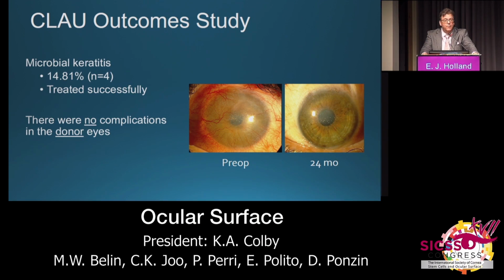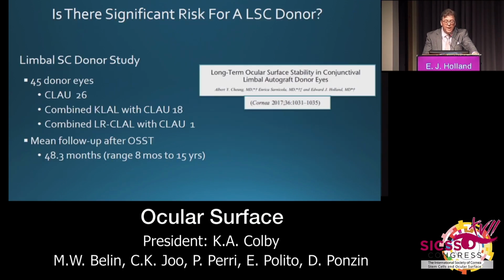We did have some infections, but all these patients are at risk for secondary infection. We saw about 15% microbial keratitis, but we didn't see a problem with the donor eye. But we continue to get the question, what is the risk to the donor eye? So we finally went back and reported our series of donor eyes, which was reported in the journal Cornea last year. We looked at all cases of conjunctival limbal autograft donors. 26 were pure CLAUs, 18 were combined with keratolimbal allograft, and one case was combined with a living-related conjunctival limbal allograft. Again, the follow-up is critical.